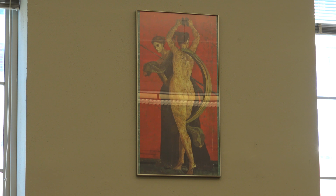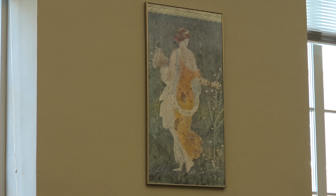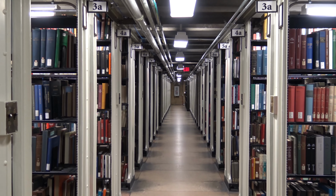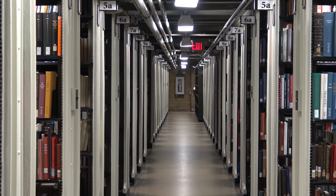From Villa dei Misteri and Villa Arianna in Stabiae, a town near Pompeii, also destroyed by the eruption of Vesuvius in 79. The first stack floor houses classical philology, Greek and Latin language and literature, including individual author texts, commentaries, and other critical treatments.